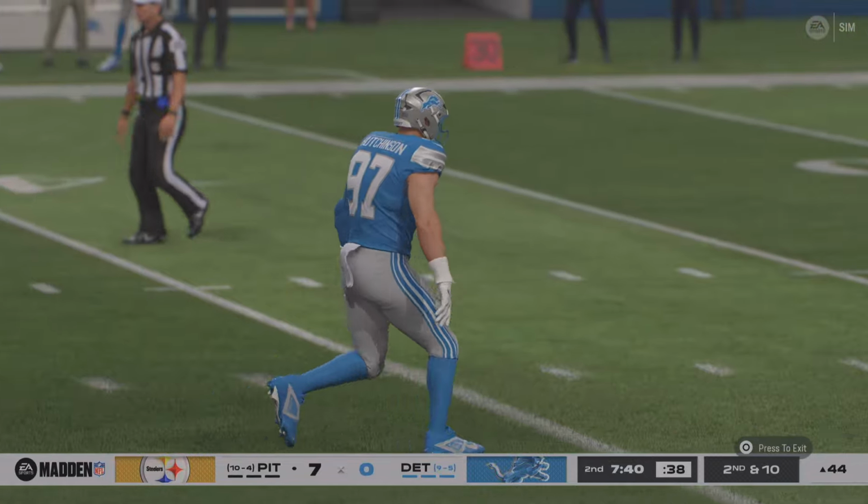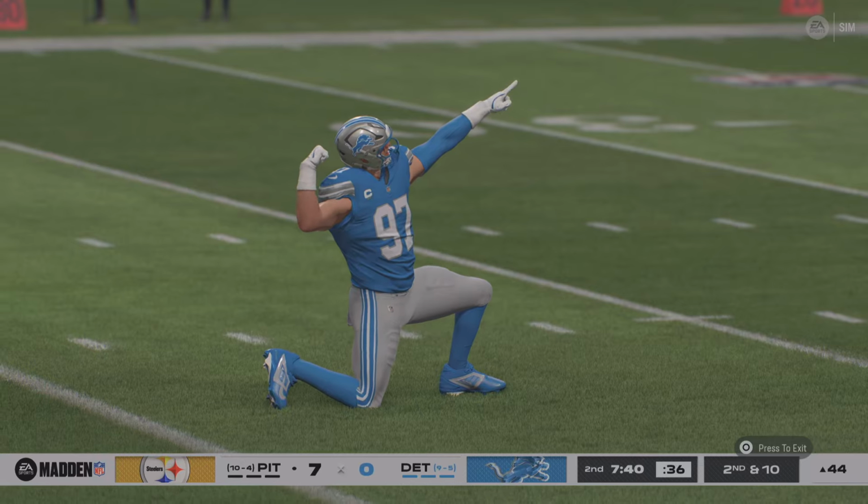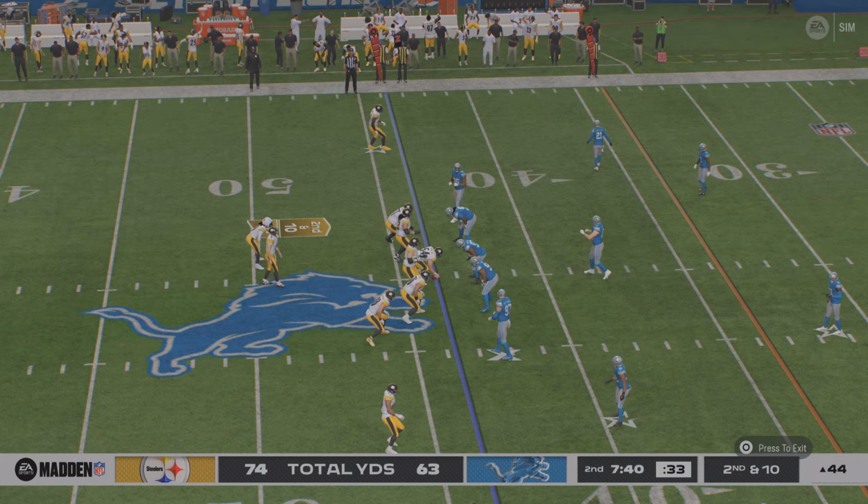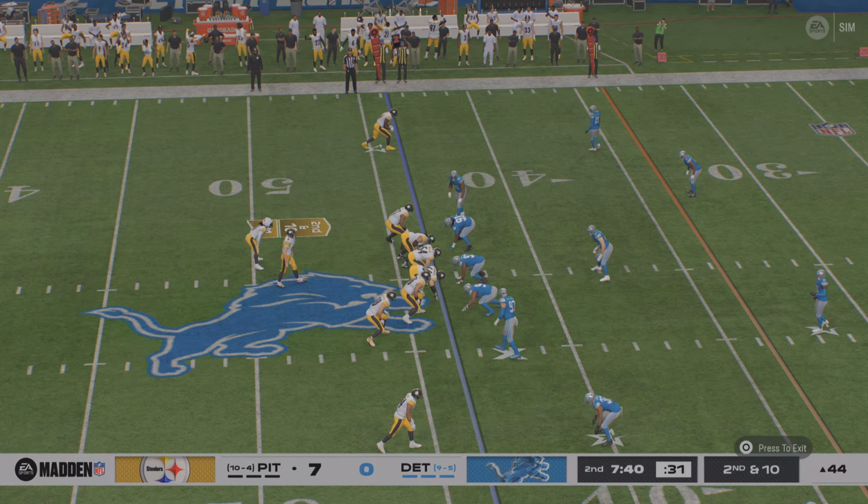And he just gets rid of it. Knew he had a couple of plays left. Didn't want to take a risk there on first down. After the incomplete pass, here comes 2nd and 10.